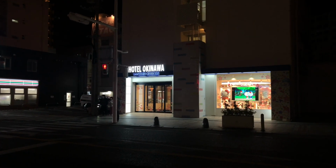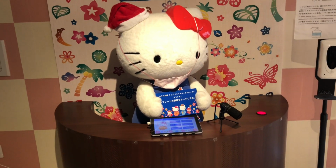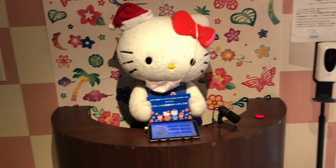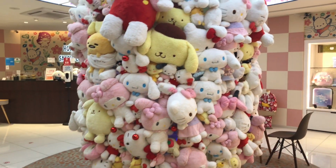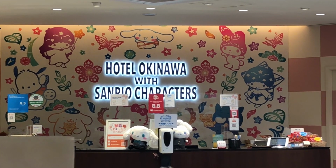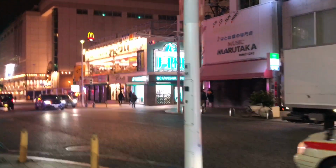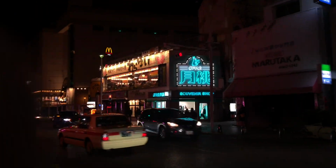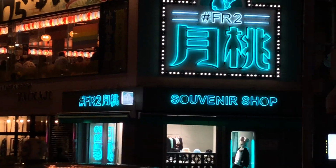And they got this nice little fishing boat here. There's a new one. Here's Hotel Okinawa with Sanrio character. Get checked in by Hello Kitty herself. Oh my goodness, a robotic Hello Kitty. There's this big thing in the center of all the Hello Kitty characters. Hey, there's two rabbits going at it. What's going on in this weird, crazy place?